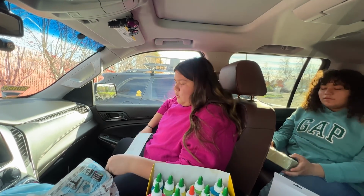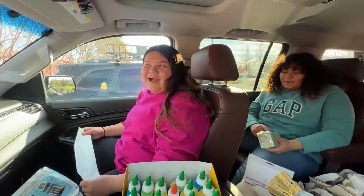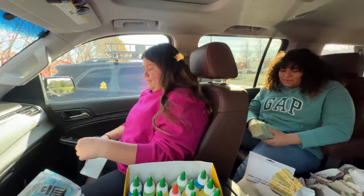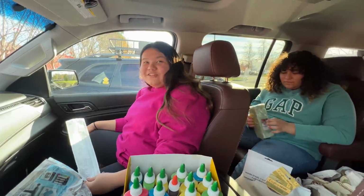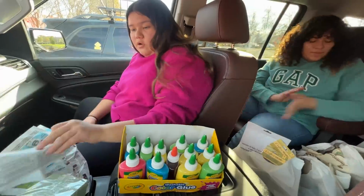Guys, we totally got ripped off at the Dollar Tree though. Could it be called the $1.25 Tree now? Yeah, because everything's $1.25. But man, that's a good Dollar Tree, guys. They have a lot of stuff in there. Secret Dollar Tree. Okay, so look what we got.